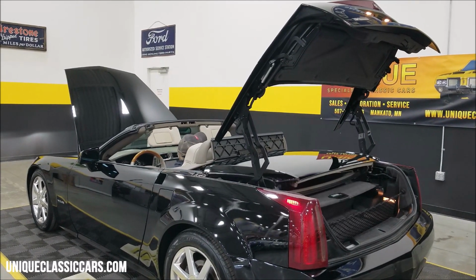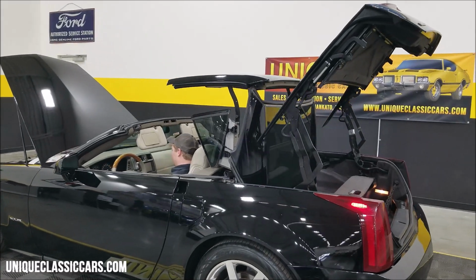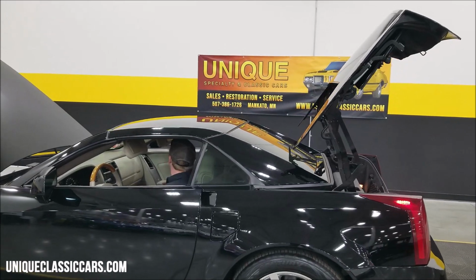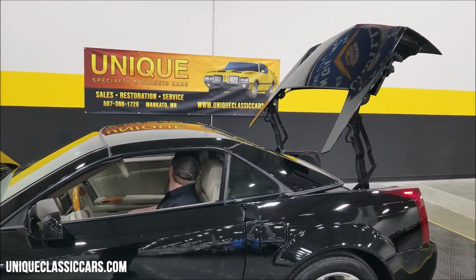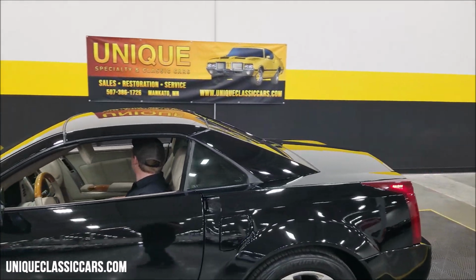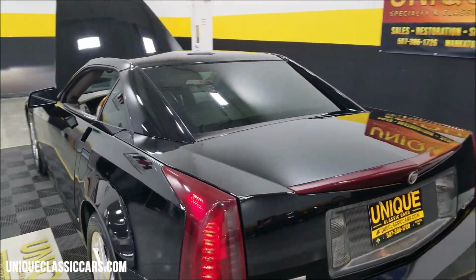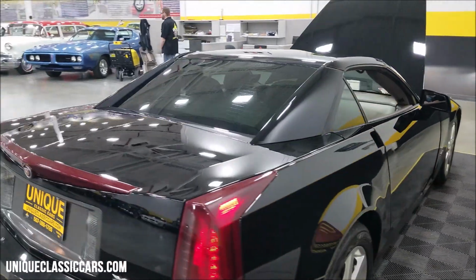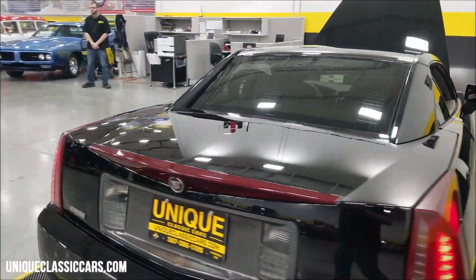Very cool operation. Latches itself, locks it all the way down. When it's complete, you get a chime from inside the car knowing it's done. And away you go. And that should be it. Just like that, top is up. Alright, so there you go.